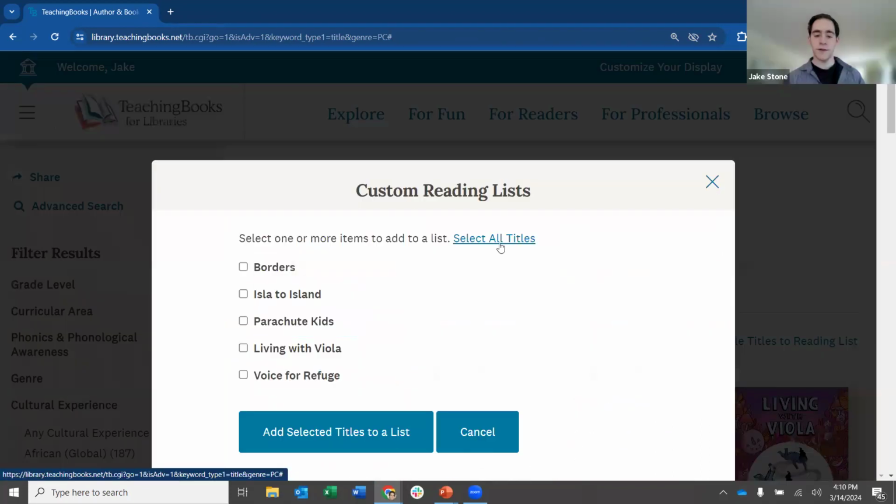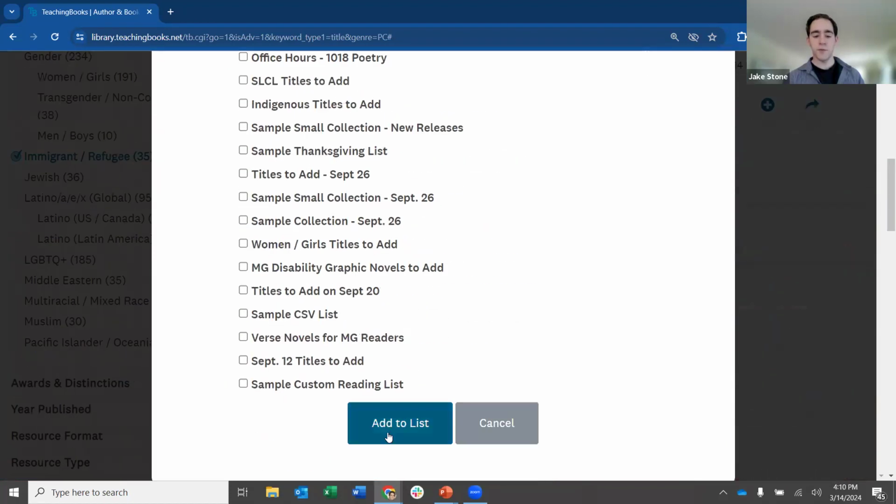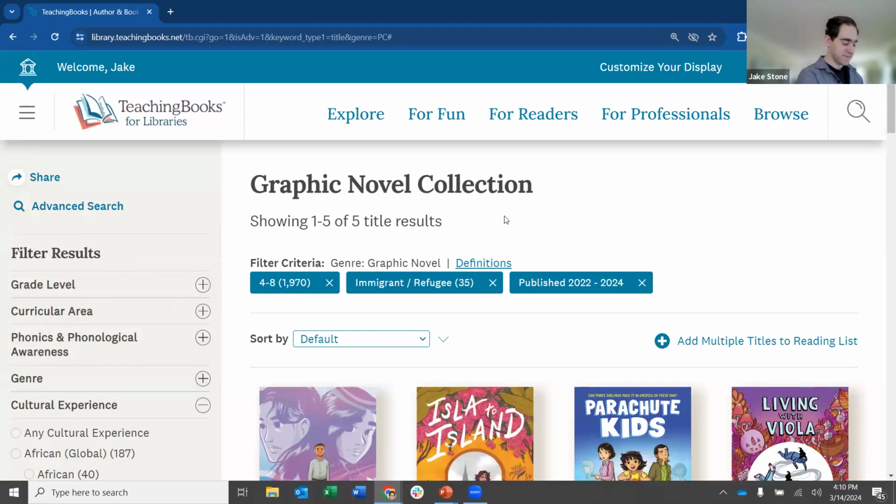So let's bring them all in. Add them to the list. Boom, boom, boom. Once you get the hang of this, I promise it's very fun and very fast. It's like you're shopping, but you're not spending any money and you're just learning. Isn't that the best way to shop? Let's take our immigrant and refugee off there.